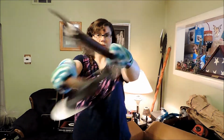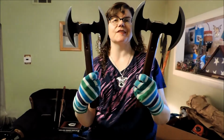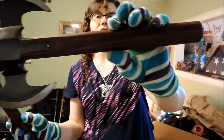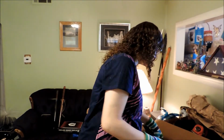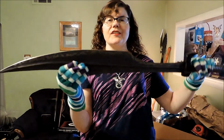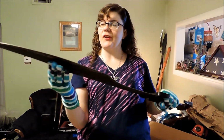And remember, some of these I haven't seen in ages. Twin axes. Very simple in design, but very sharp. Again, reason for the gloves. And it is a heavy one. I think this one is just made to look old-fashioned, but it is very heavy.